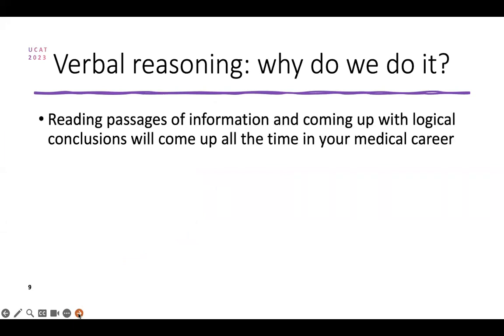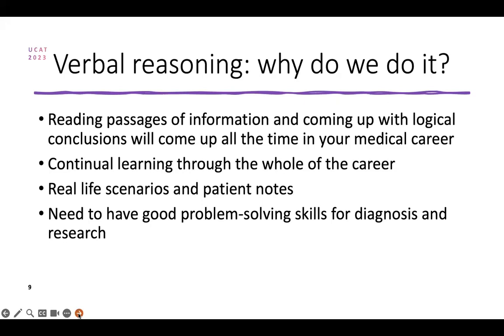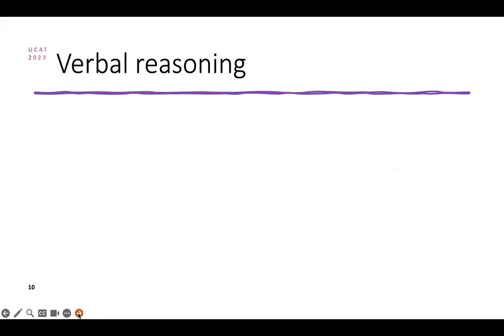So reading passages of information and coming up with logical conclusions will come up all the time in your medical career. Continual learning throughout the whole of your career, real life scenarios and patient notes. Some patients' notes are so long that you do have to skim it. It would take so long to read every single sentence. You have to skim, pick out the important information, and utilize that in order to make the best decision with your patient. You need to have good problem solving skills for diagnosis and research.